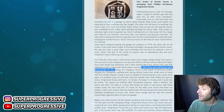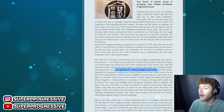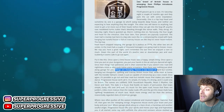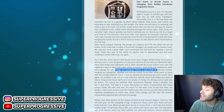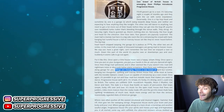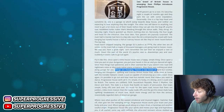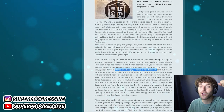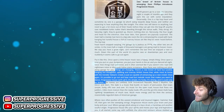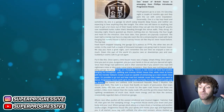Things are changing. There's a new breed of hard but tuneful, banging but thoughtful, uplifting and trancy British house that while most at home with the trendier Balearic crowd is just as capable of entrancing up a rave crowd. Once again, it's possible to go out and hear mad but melodic music that makes you want to dance. Progressive house, we'll call it. So freaking cool. It's funky, it's simple, it's driving, and it could only be British.